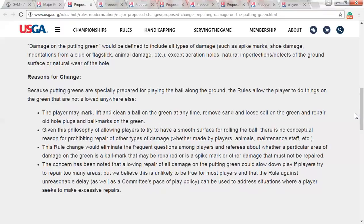This rule change would eliminate the frequent questions among players and referees about whether a particular area of damage on the green is a ball mark that may be repaired, or is a spike mark or other damage that must not be repaired.